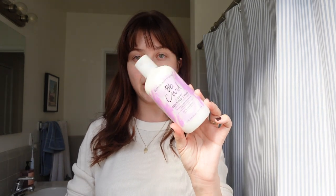I also use this Bumble and Bumble leave-in conditioner. This is the light defining cream for moisturized, flexible curls, fine to medium hair. I love this because it takes forever to go through. You use the smallest amount. The fine to medium hair mask, I've also repurchased this quite a few times. I love how it smells and it leaves your hair feeling so moisturized.